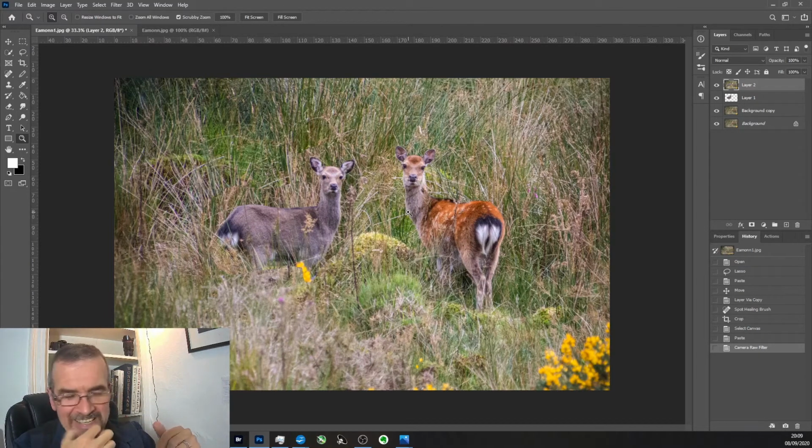And I suppose there's an important thing here about the notion of the relationship between different objects or subjects within a photo. A few weeks ago you sent me a photo of a single deer. So everything was about the deer and then its interaction with the surroundings. Here we've got two deer. And the minute you introduce a second subject, then the relationship between the two of them becomes really important.